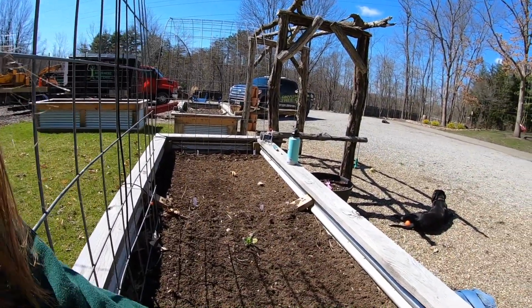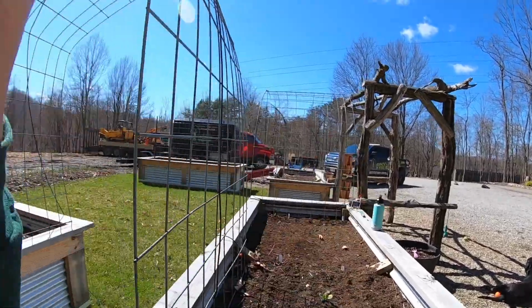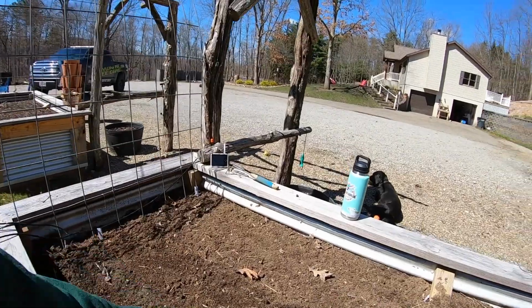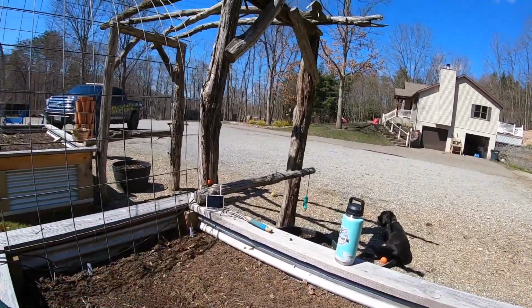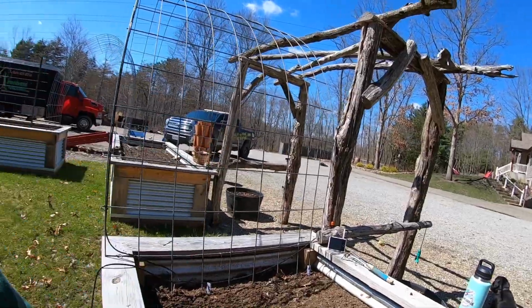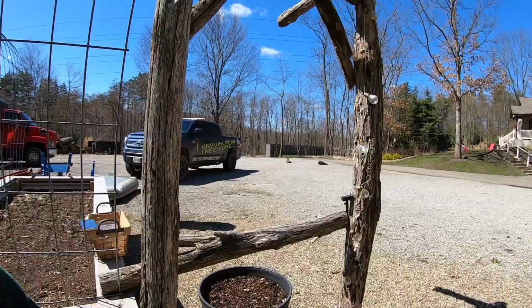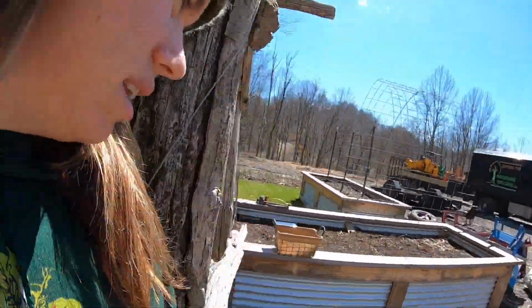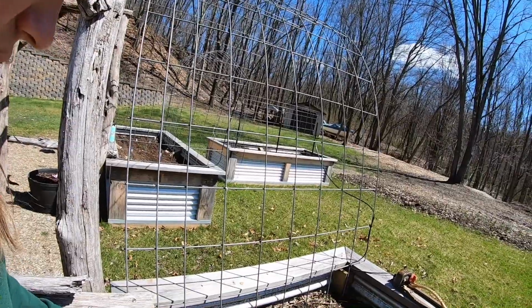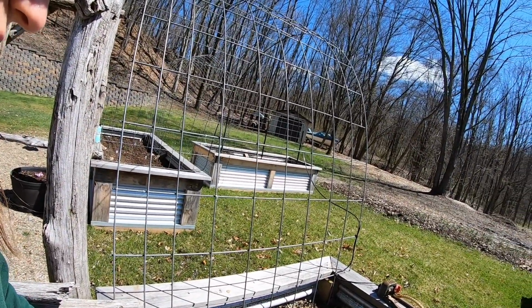Then I did kohlrabi and beets and Swiss chard. Then over here, this is all carrots and radishes. Then I have the 2 other varieties of peas that'll grow up that side. Then over here, I think I'm just gonna throw in some lettuce and spinach. And what else do I have? Kale and rutabagas we'll do over here.